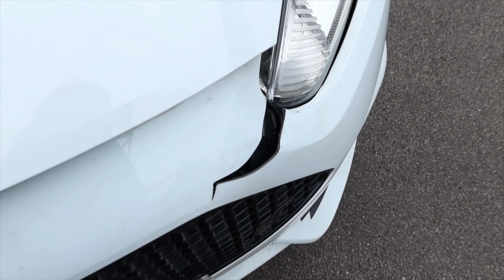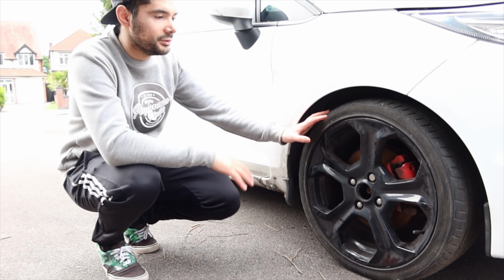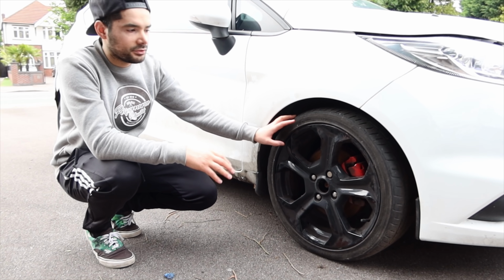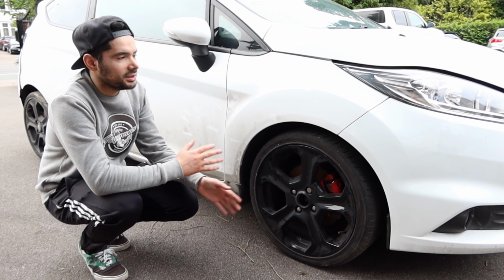Someone's actually painted these rims black, so I'm not really a big fan of this colour. So what I'm going to do is have these rims resprayed back to the original grey. I think grey looks much better on these cars. Black, it's not probably the best. It's not really the best look for the car.